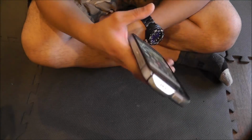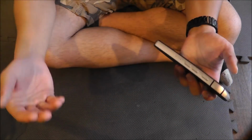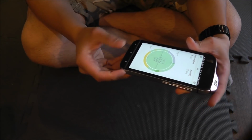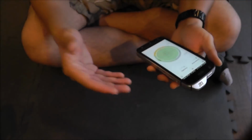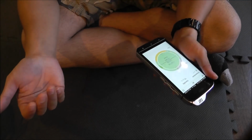Now, obviously, I'm assuming they mean that you'll have this phone sitting somewhere on the job site or something like that. But again, that is an issue. In addition, when you have your hand over the sensor and warming up this part of the aluminum frame, you're going to get inaccurate temperature and humidity readings. And again, that's unfortunate, because I think this is a very useful tool otherwise.